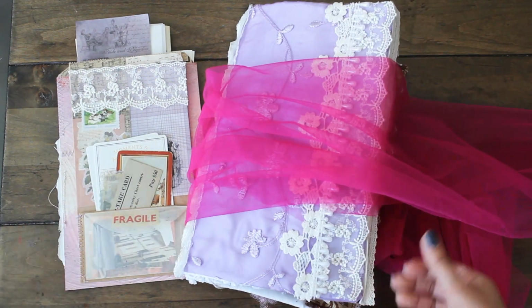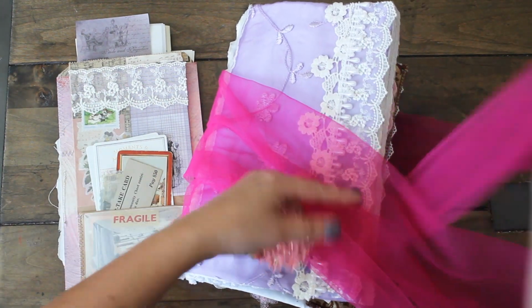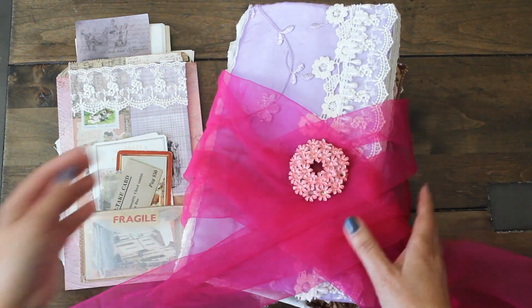Here's another look at our beautiful Vintage Beauty journal, and this is Sylvia's.